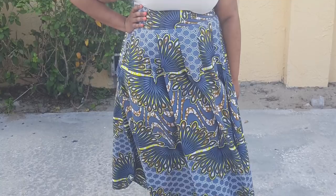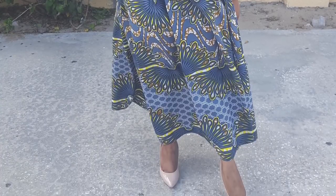There is one last finished object. It was a commission skirt that I made for one of the girls in the choir that I sing in at church. She asked me to make her an African print skirt. So I made that for her, and I'll put in a picture here. It looked really good on her, and of course when she wore that to church, it was me, her, and my friend Tiffany that all had skirts on that I had made.